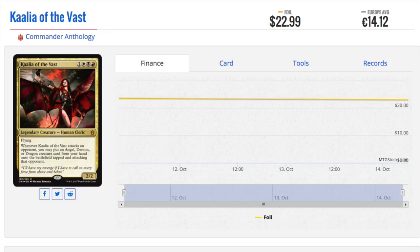All right, so my big home run hitter is Kaalia. Kaalia of the Vast. I'm pretty sure this is a foil version of her, from Commander Anthology. Kaalia will always be a great commander. So the numbers of Commander Anthology are kind of confusing. There's two numbers that you have to be aware of. How big is the print run, which I'm hearing is very big, and how many people are opening the product. That's the key here, I don't think many people are opening the product. So there's not many of these out in the wild. And now maybe if the price were to go up, then people would open the product more.